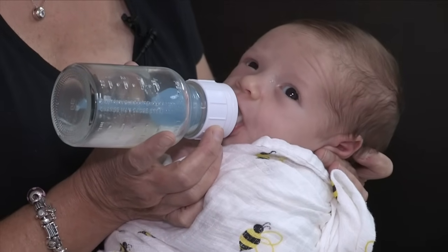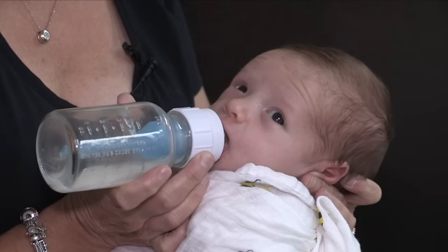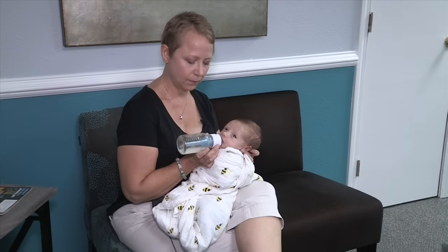And why we don't like the wide-based nipples that we used to think was better is that babies tend to suck on the tip of the nipple and not all the way in like he's doing here with his lips flanged open.